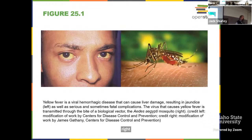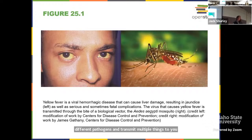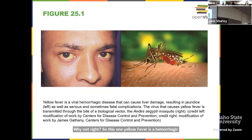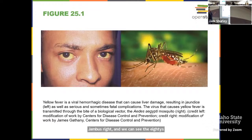There's also opportunities for mosquitoes to harbor a handful of different pathogens and transmit multiple things to you simultaneously. Why not, right? So this one, yellow fever, is a hemorrhagic disease. It is something here we can see in this individual signs of jaundice, right? And we can see the Aedes aegypti mosquito that's taking a blood meal. I always get impressed with these images where you can see her abdomen is all bright red as she's taking a blood meal, all right?